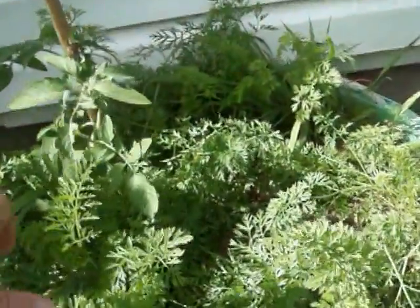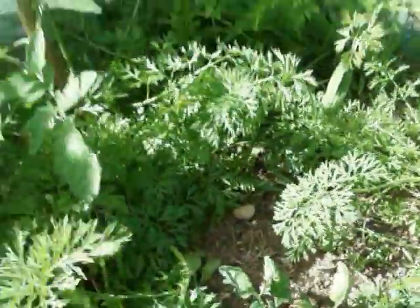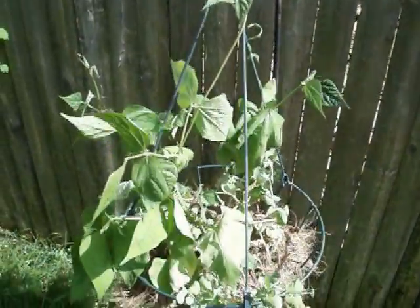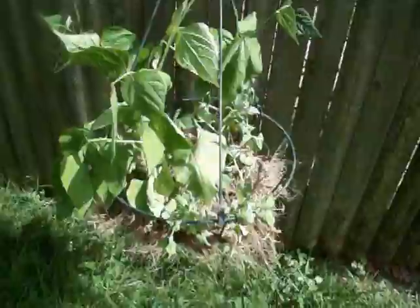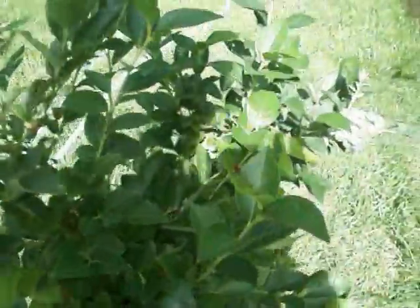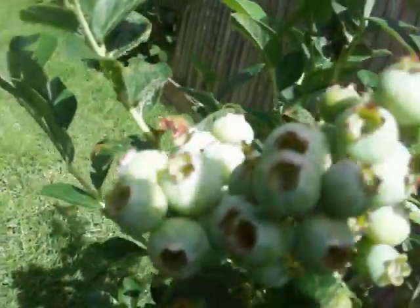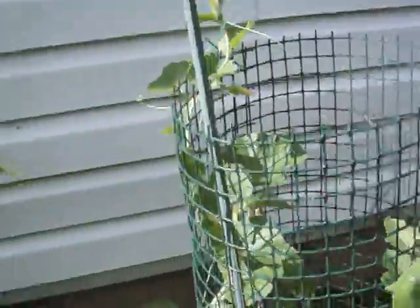A whole thing of carrots. I got carrots. I started growing parsnips in the center. What else? Thing of beans and peas. Figured I'd try a hanging pot. Here I have a big old bush of blueberries, and you can see big old blueberry right there, and more blueberries right there. And here I have cantaloupes.